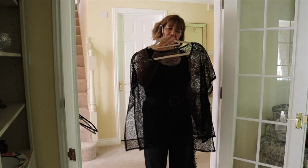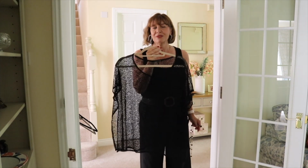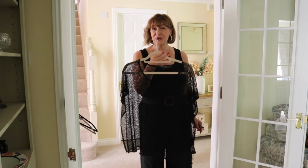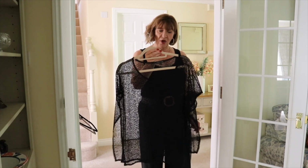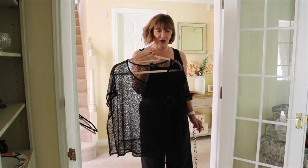And then the final option is something like this. Again, I've had this one for absolutely years. It's an old Eileen Fisher one. She does do them most seasons. They are a little bit pricey, but I will link anything that I find. But you can get other lightweight little tops. Again, I'll see if I can find anything.